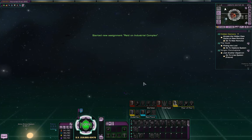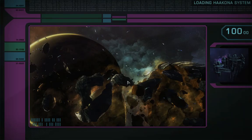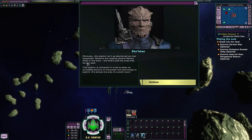Okay, let's enter the system and get started. Obviously, the station isn't as abandoned as Intel suspected. Sensors are reading several Romulan ships in the area, and that's just the ones that we can spot. The station is immense. It must have taken an incredible amount of manpower and technology to build it. It's almost the size of a small moon.